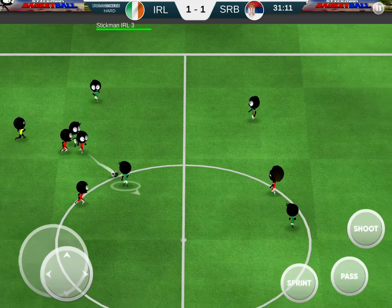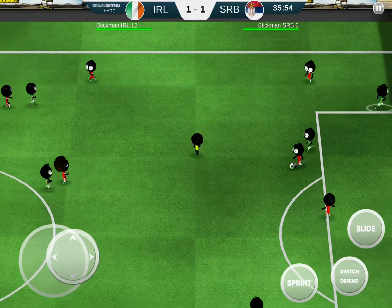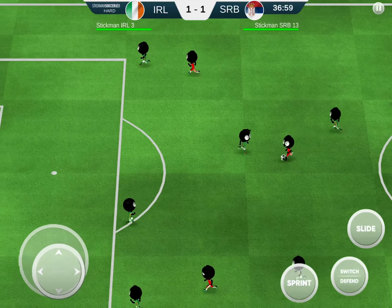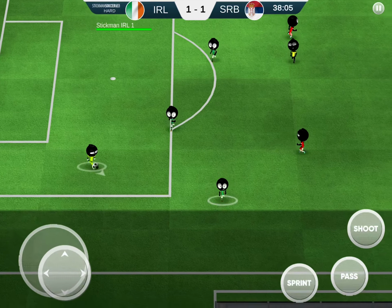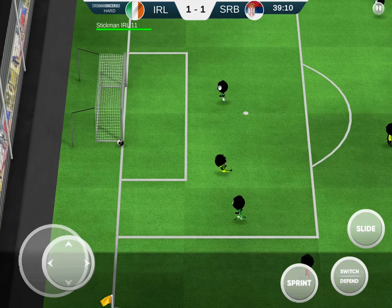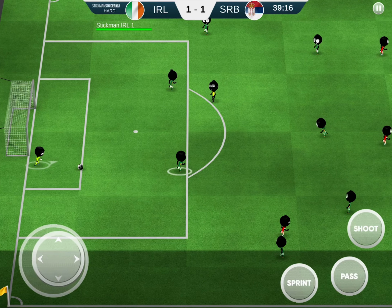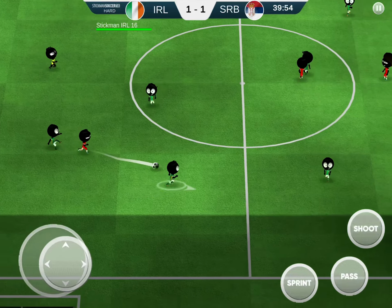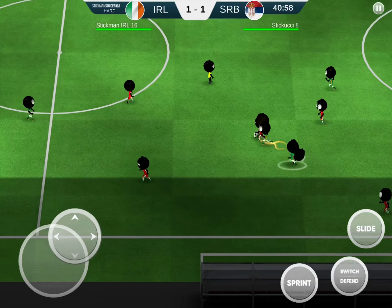No, intercepted by Serbia. Good possession. And that just missed the net. Wow. What a fortunate turn of events for Ireland. They were about to get scored on, but it went off the post and out of play.